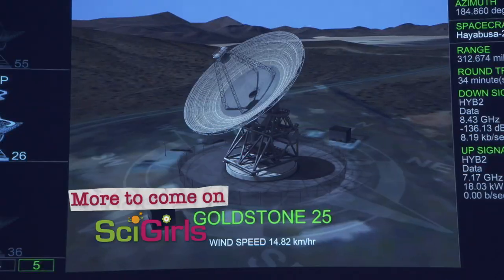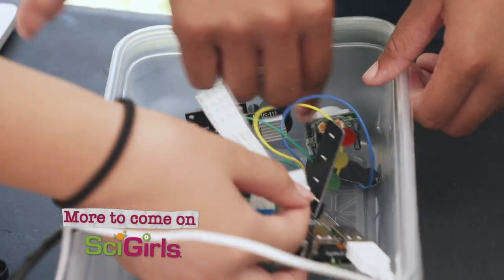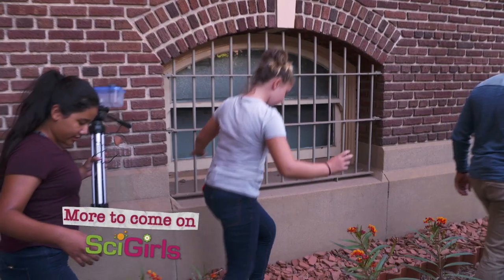I was excited because I've never been to NASA. We decided to make a camera trap. You could find out what animals are in certain areas. I'm really excited to see what we got on camera.